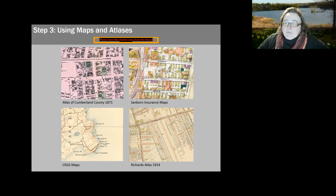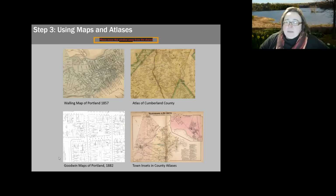There's a 1914 map of the city of Portland called the Richards Atlas, which is available through the Portland Public Library website. And then they also have a map, which you can see on the bottom left here, called the Goodwin Map of 1882. The Goodwin Map was done for the city assessor's office, and it has a footprint of every building and it lists an owner for every building. So these are really helpful in determining ownership of buildings, unlike some of the other maps where they don't always have a name associated with them.